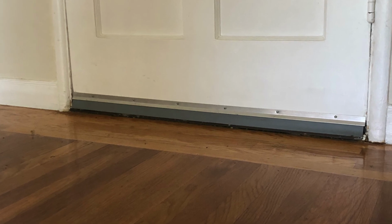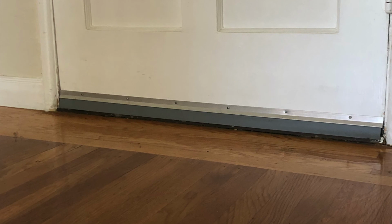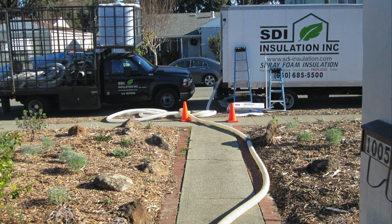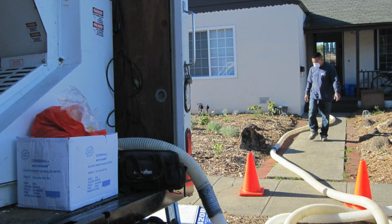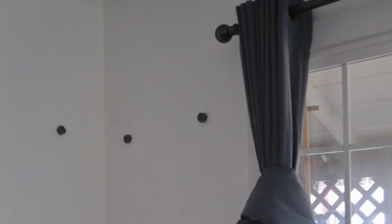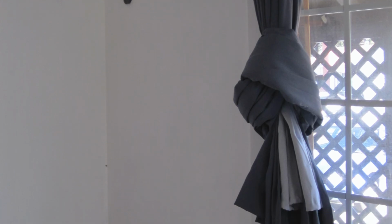Some of the recommended solutions were really simple, like caulking cracks around the windows or this sweep for my door. Of course, the wall insulation was a little more involved. I decided on fiberglass that was blown into the walls. And for that, the contractor made holes in the walls that you see here and that were plugged up after the insulation was blown in.